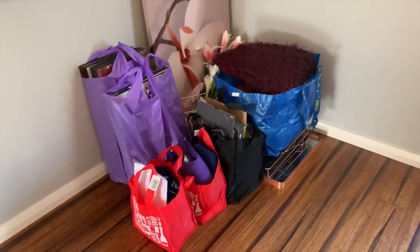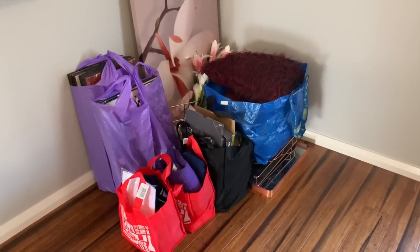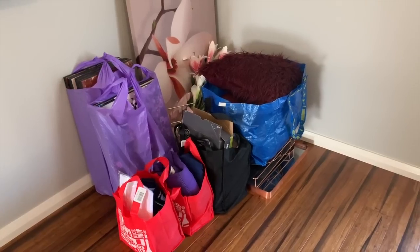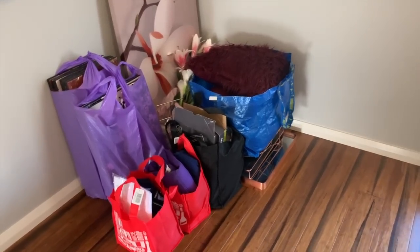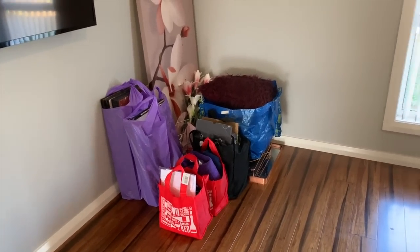But I just don't want to put those in the garage because a lot of it's cushions and blankets and things like that. So I just thought I'll leave that here. So that stuff is going to be gone probably within the next month.